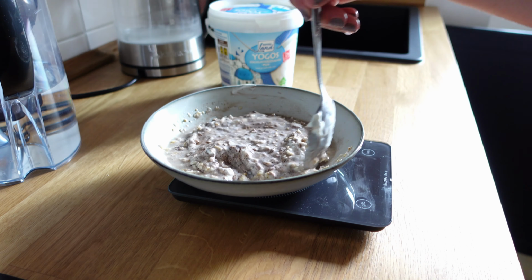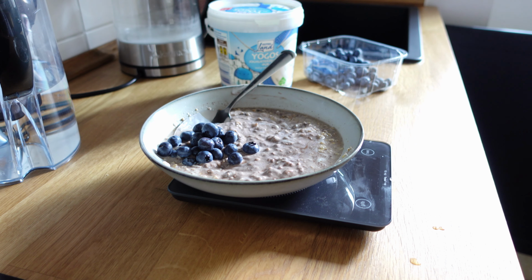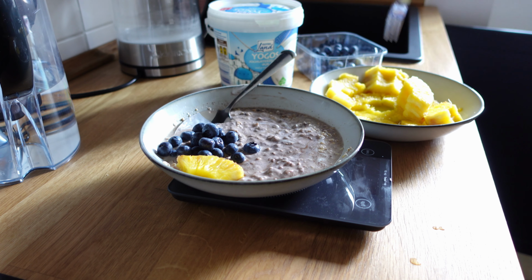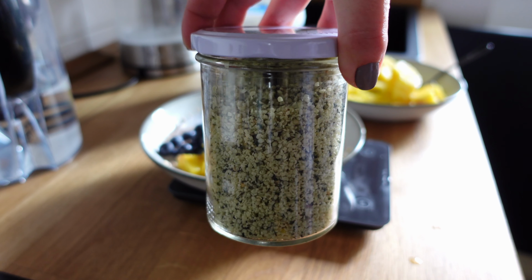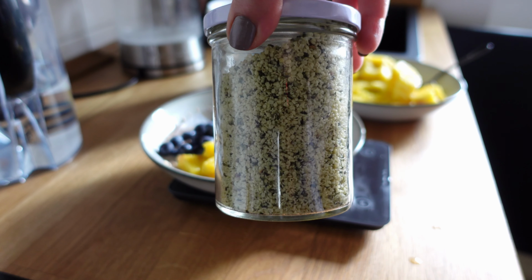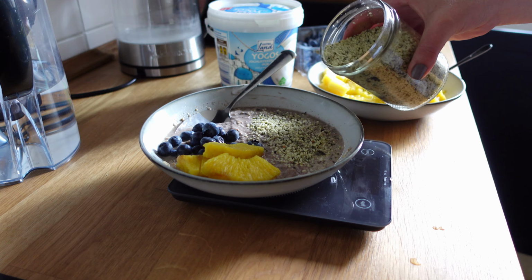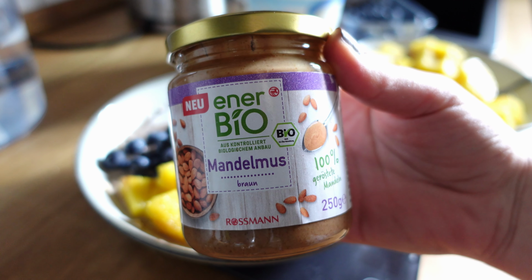I am mixing it well together and I am washing my blueberries and adding them to the bowl. We have some pineapple which needs to be used, so I am also putting that there. I am sprinkling over a little bit of hemp seeds. They are high in fiber and rich in nutrients. They are great for heart, for brain, reduce stress and boosting your immunity.